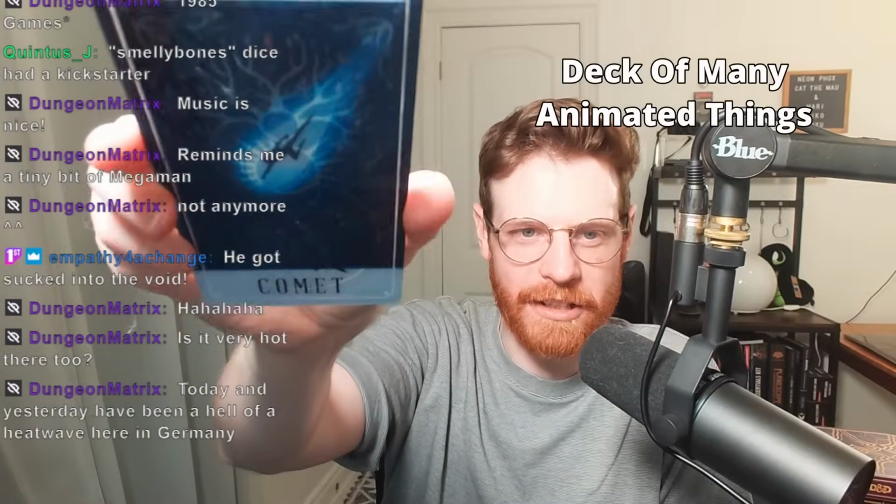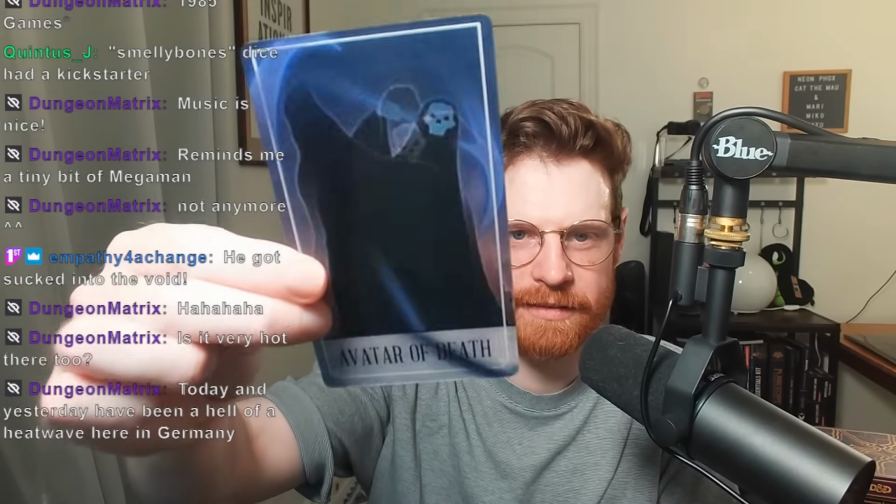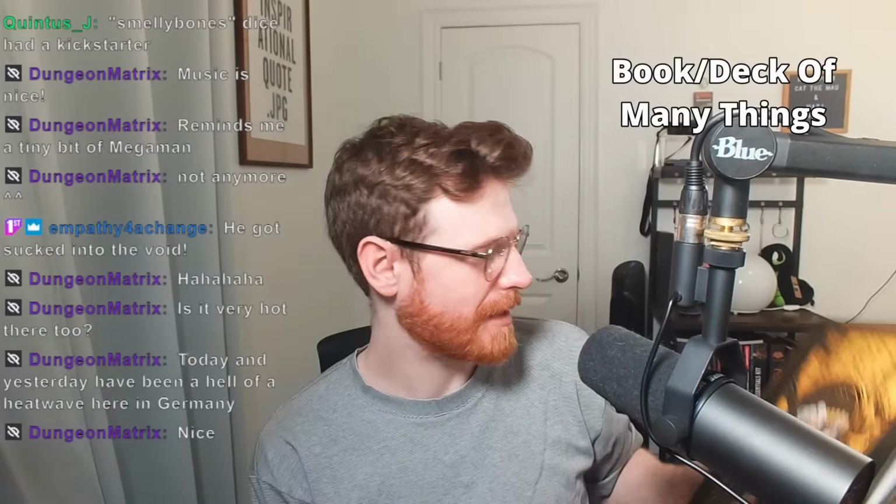It moves. I know the camera quality is not as good, but look how cool that is. And there's like 25 of these, and they're all different animations. Death. They're very cool to have on your shelf and show off. The official Wizards of the Coast stuff comes with this Book of Many Things, which, in my opinion, I don't like how it's laid out.